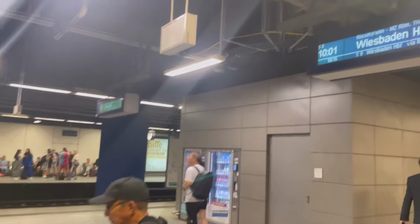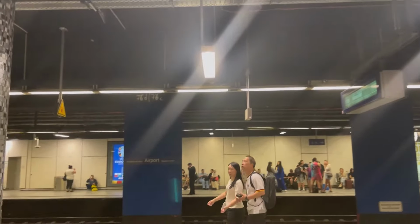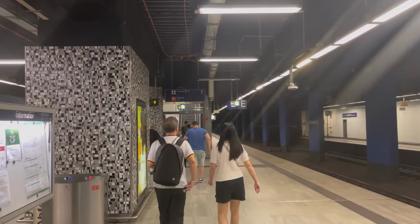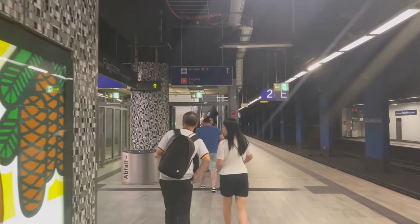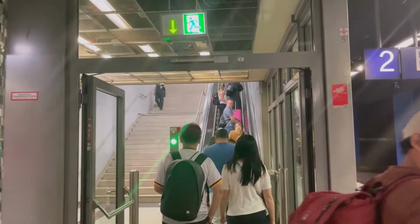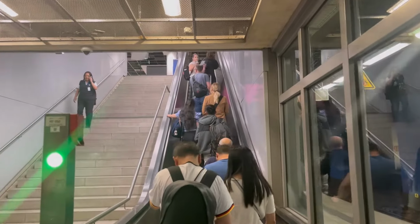Arrive at the airport here in Frankfurt. I take you now through the airport to show you how to navigate, if it is difficult to navigate at Frankfurt International Airport. So now this is the way to Terminal 1 and 2.